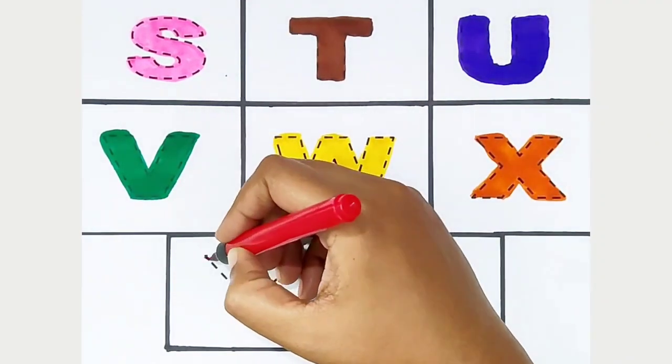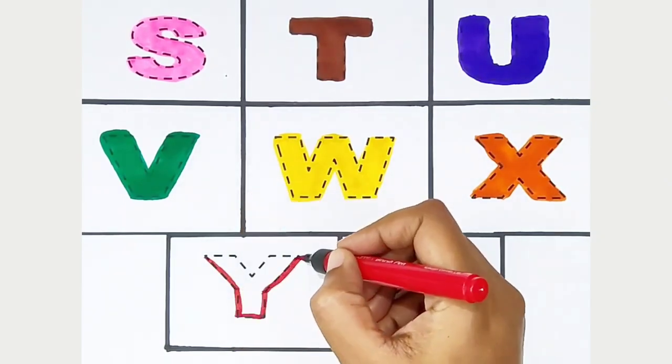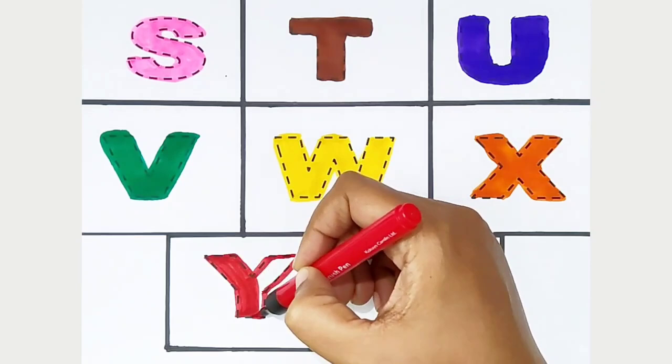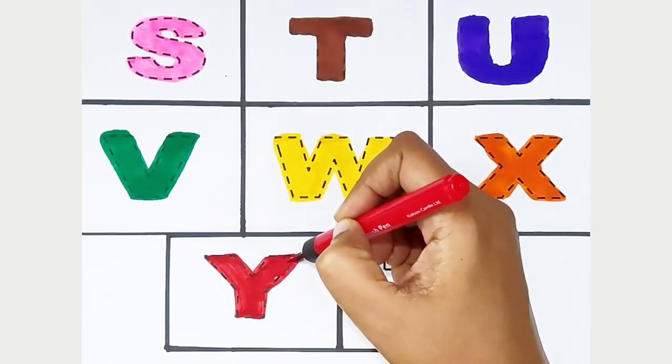Y, red color. Y is for yo-yo. Y is for yolk. Y is for yellow.